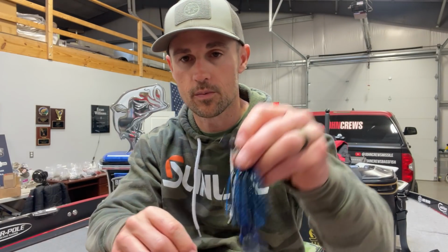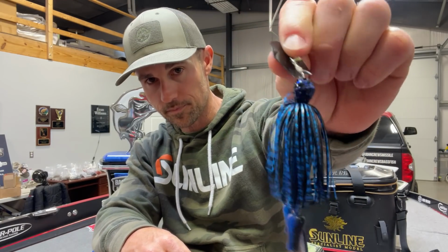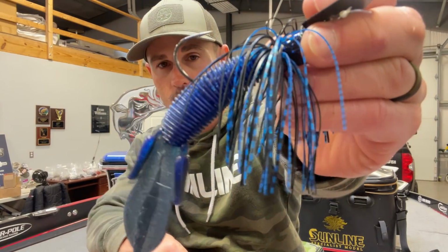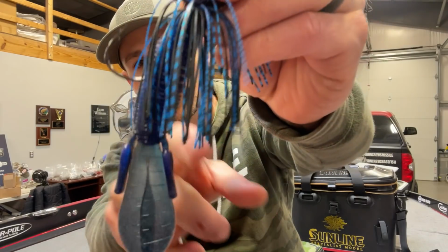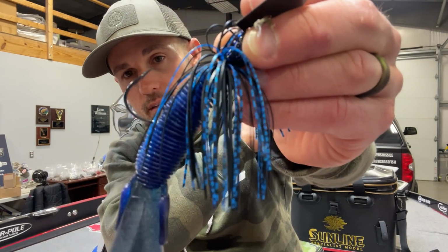That 1/2 ounce Jackhammer was the chatterbait that I was using. This is it right here, the black and blue 1/2 ounce full-size D-Bomb. You can see I shaved a little bit of the ribs on that one particular side just to keep that big gap in it with that Gamakatsu hook.